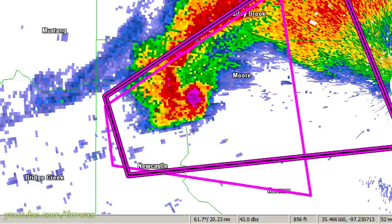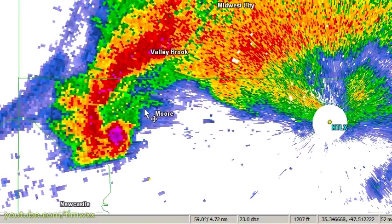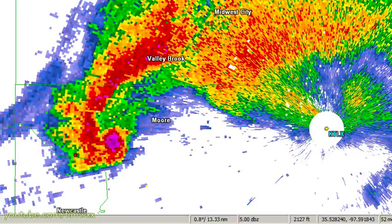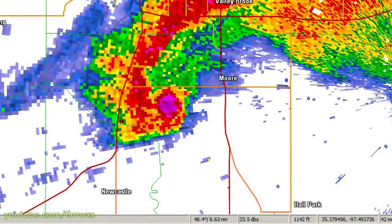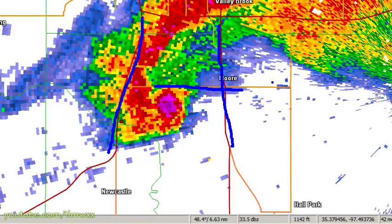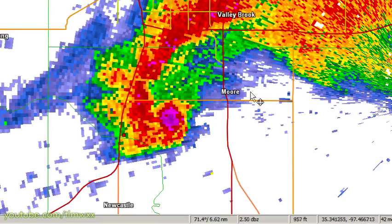I'm going to get rid of these warnings for now. It's kind of obvious what's going on, so I'll get those out of the way. And let me put the highways on here. There we go. So I-35 is right there. I-44 is there. And I think that's 144th maybe. South 37th. I don't really remember all those streets.